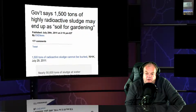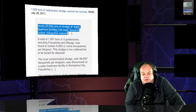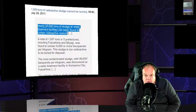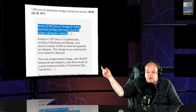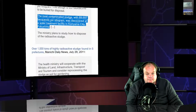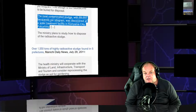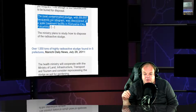Government says 1,500 tons of highly radioactive sludge may end up as soil for gardening. So 50,000 tons, rather, of sludge. Do you know what the sludge is? From water treatment facilities, from the water reclamation, your water filtration plant for your drinking water in just one community. At 89,000 becquerels per kilogram. This is absurd. 50,000 one-ton bags of sediment from the water reclamation facility, far away from the Fukushima, by the way.